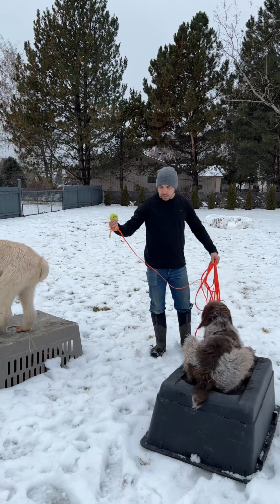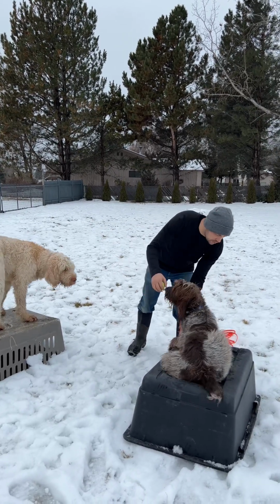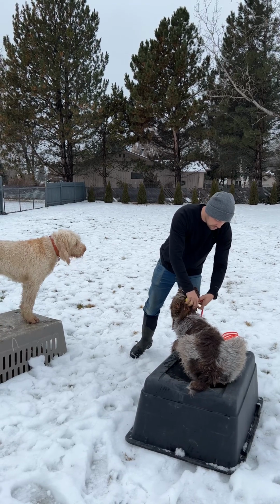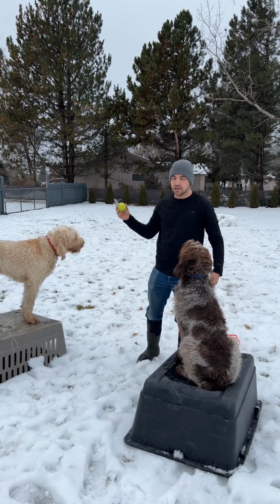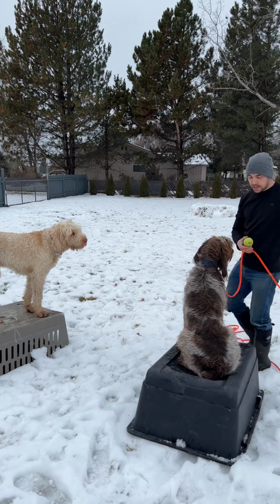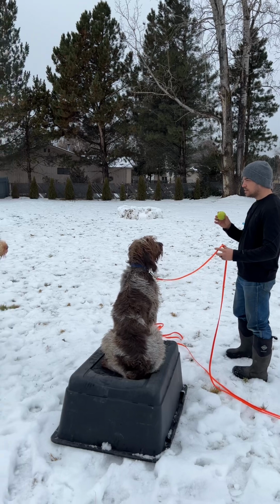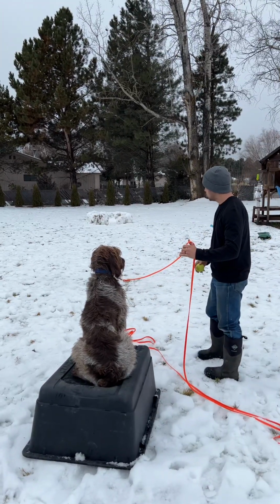The other option is to put the long line on, and if we do that, now I don't have to physically beat her to the ball. I don't have to run and go get the ball before her. I can just stop her with the long line. So I can sit here next to them. Finn, sit. Good. Sit. Sit. Good.